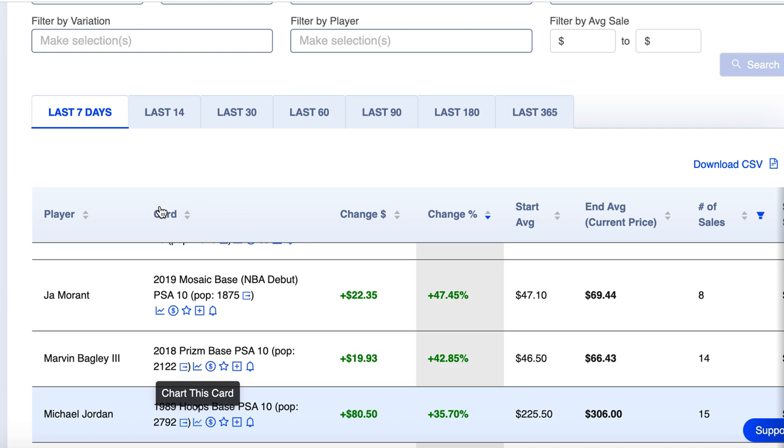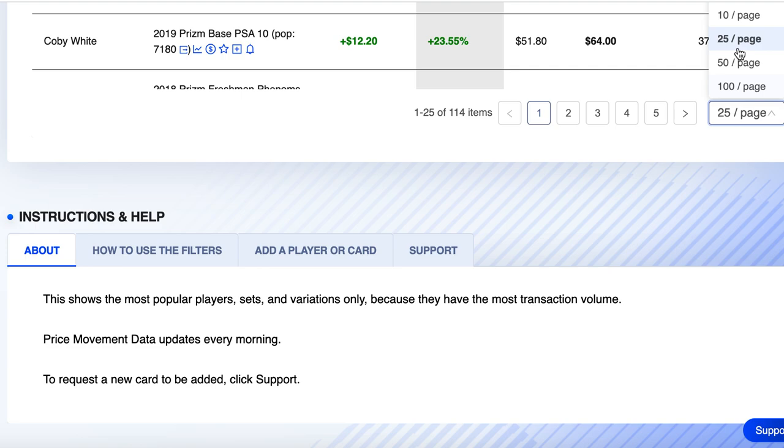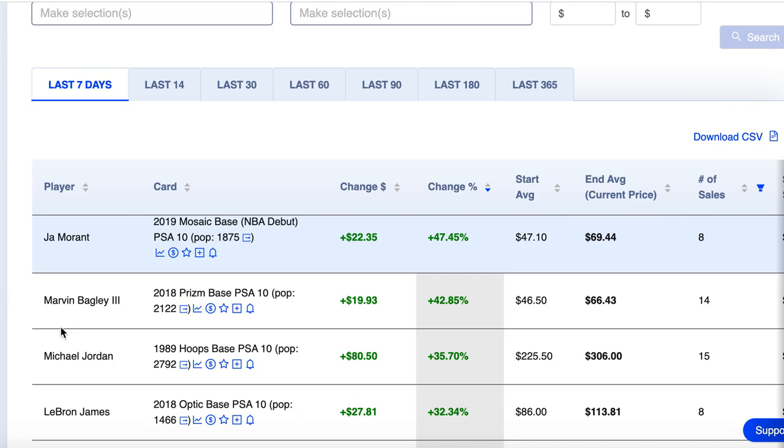Next, LeBron James. Dang it, I always forget to do this. Now Market Movers sorts it by the top 25 and I'm not used to that, so I've got to switch it to 10. Anyways, LeBron James, 2018 Optic Base, popped down to a pop count of 1466, up 32% with 8 sales on the week.